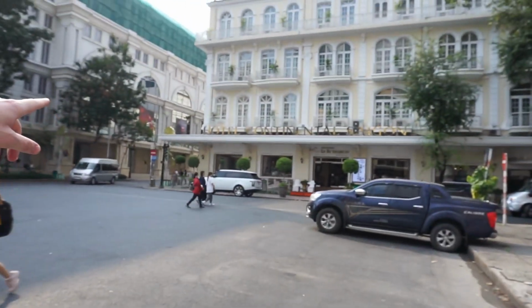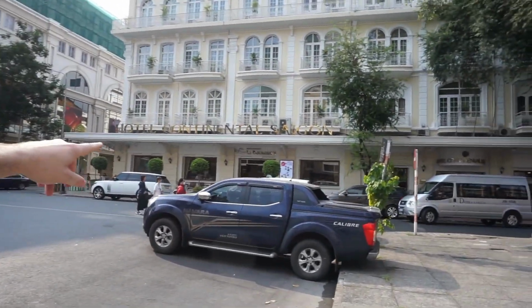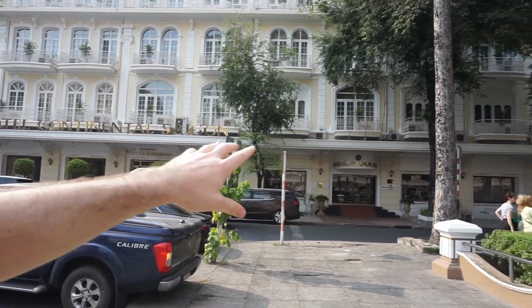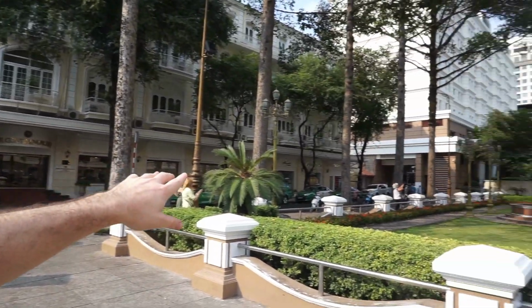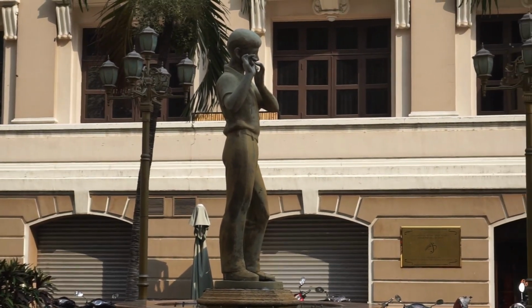Here, you can see the Hotel Continental Saigon, which is one of the oldest hotels in the city. And it also has that very classic East Asian colonial style, which is beautiful. Here we have a nice boy playing a nice little flute. So I've put on my ridiculous sun hat because it is 98 degrees out here.